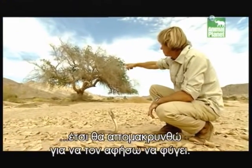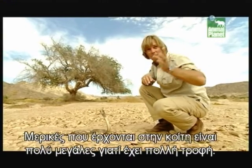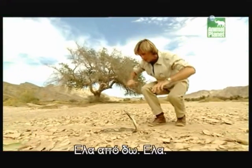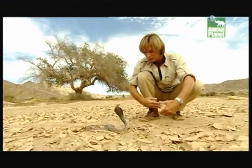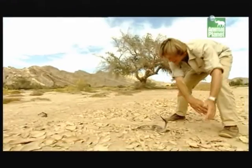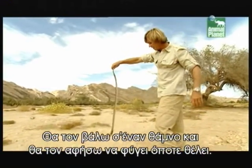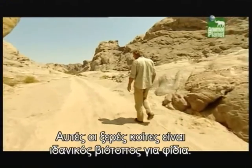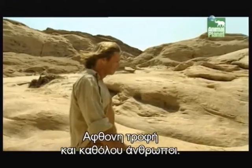So I'm gonna just move him out into the branches here and let him go, because I'm really looking for a big cobra. Some of the cobras that come down this valley into the riverbed here can be really big. They've got plenty of food here, plenty of mice, and so they do very well. So what I'll do, come this way. I want your tail, come on. Come on. There. Okay, I'll just put him in a bush here and let him go off in his own time while we look for something else. These dry riverbeds are a perfect habitat for snakes. Plenty of food and no interference from humans.